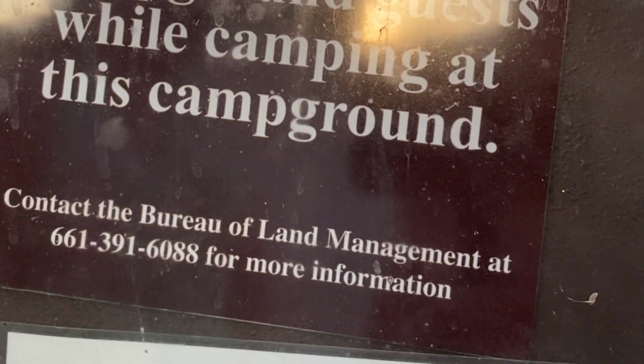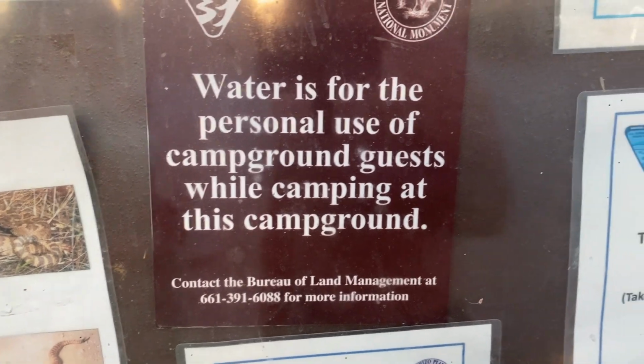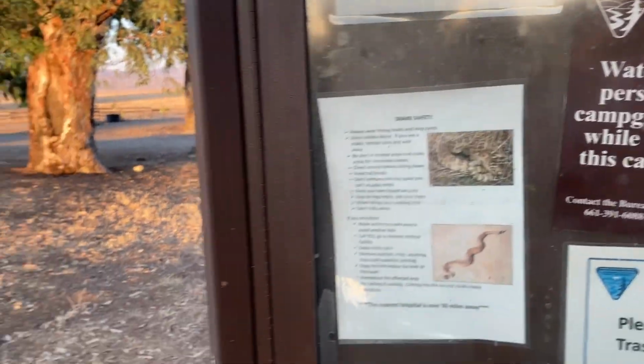I don't understand this. Water is for the personal use of the campground guests while camping at this campground. There is no water here. Not even in the bathroom, right? No, but I've seen there's some way to turn water on around, I think.